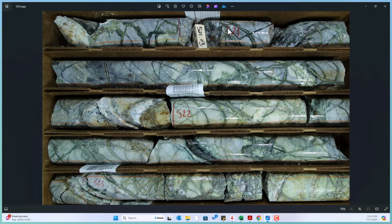So if we just go in this photo from 521 to 522, that's basically 1 meter. And we just start counting: 1, 2, 3, 4, 5, 6, 7, 8, 9, 10, 11, 12, 13, 14, 15, 16, 17, 18, 19, 20, 21, 22, 24, 25, 26, 27, 28, 29, 30, 31, 32, 33, 34, 35, 36, 37. You can see that we could easily get to that 50 veins per meter. So in that definition, this would be very intense stockwork.